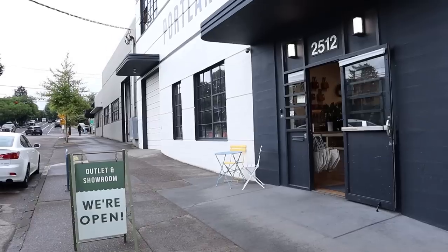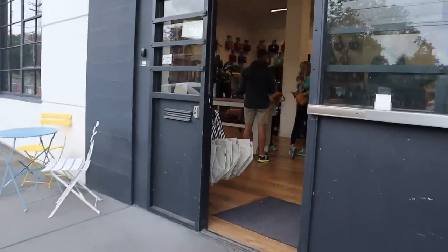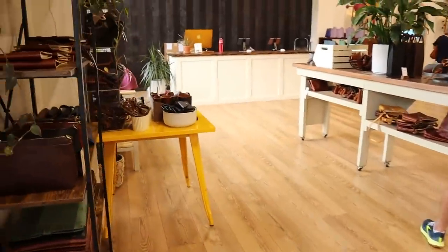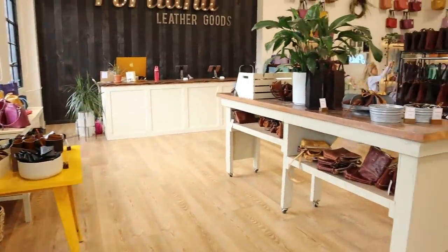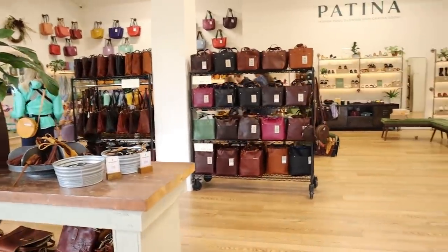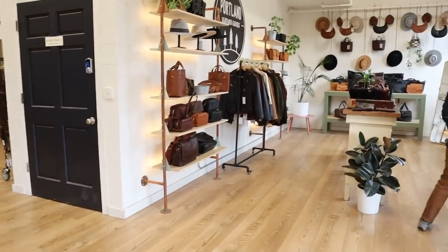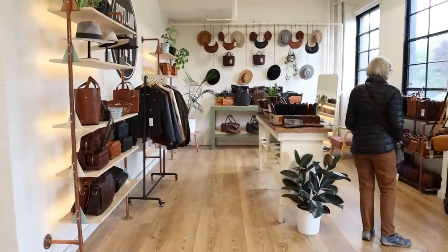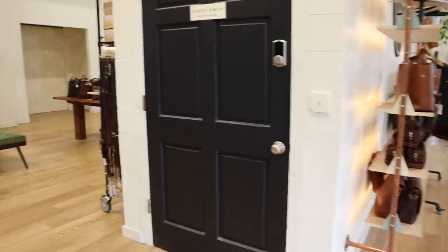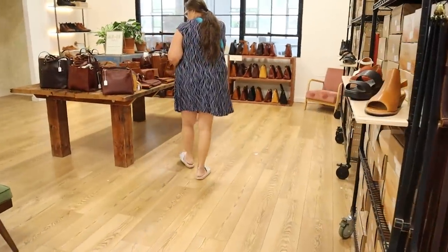Let's go inside. Okay, we are going in. Let's see what this place has for us. Trying not to get people's faces here. So here's just a quick overview. There's the front desk and lots of color, how wonderful. And shoes on the back wall. And this looks like men's stuff, hats, bags. And then we'll do some close-ups in a second. Staff door and more around here.